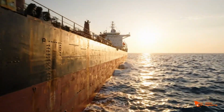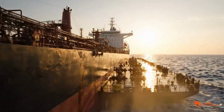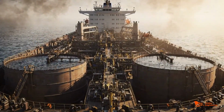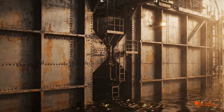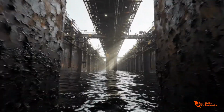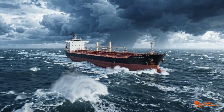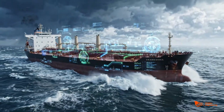Below this enormous deck is a carefully divided system of cargo tanks. These tanks aren't one giant empty space. They're separated into multiple compartments. That separation helps control the ship's weight, balance, and stability. And that becomes critical when the cargo weighs hundreds of thousands of tons.